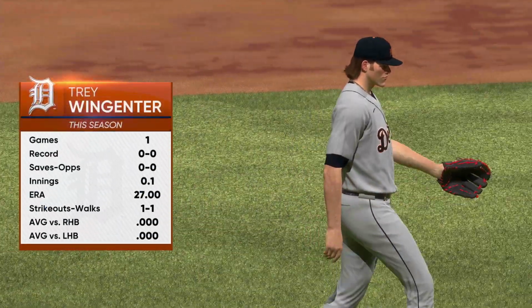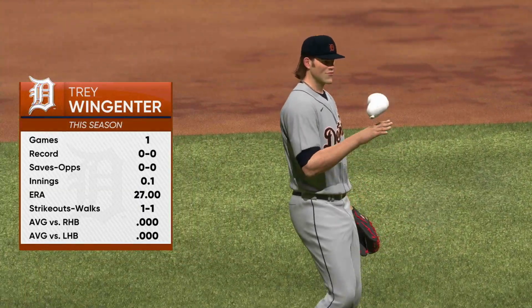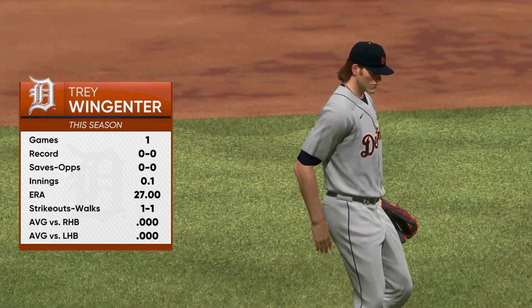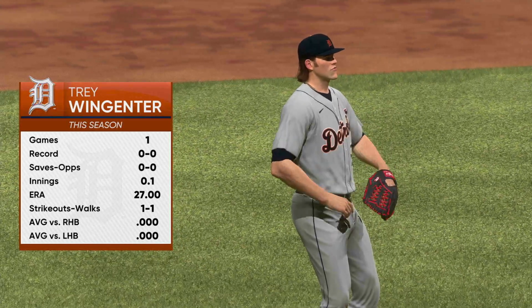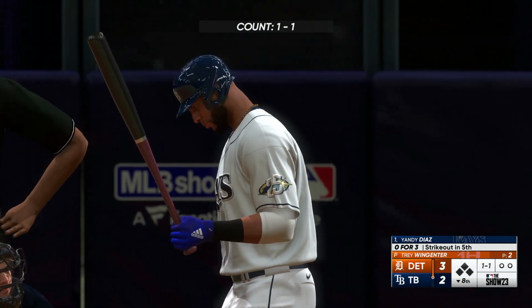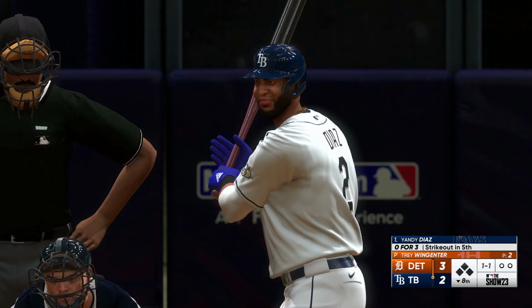Number 62 gets the ball now. He has a great slider with tons of movement. Now pitching for the Tigers, number 62, Trey Wingenter. And now it's going to be Yandy Diaz. The first baseman, Yandy Diaz.